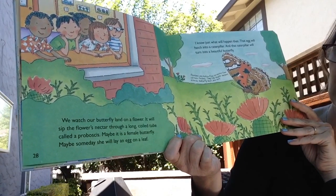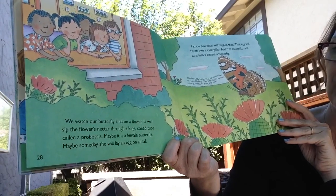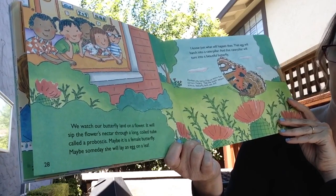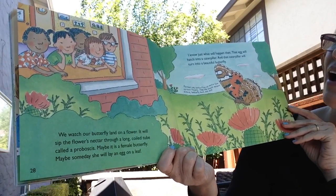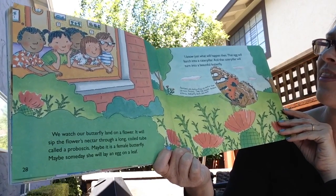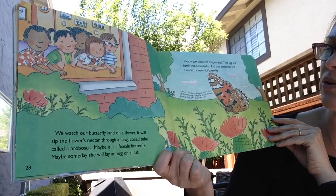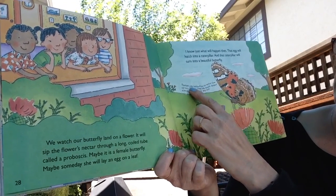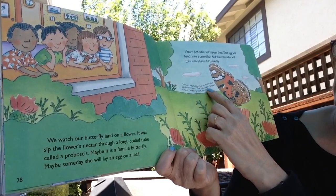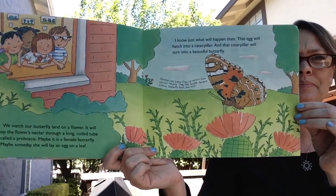It will sip the flower's nectar through a long, coiled tube called a proboscis. Maybe it is a female butterfly. Maybe someday she will lay an egg on a leaf. I know just what will happen then. That egg will hatch into a caterpillar, and that caterpillar will turn into a beautiful butterfly. Painted lady butterflies sip nectar from certain flowers. They like thistle, burdock, zinnia, butterfly bush, and mint.